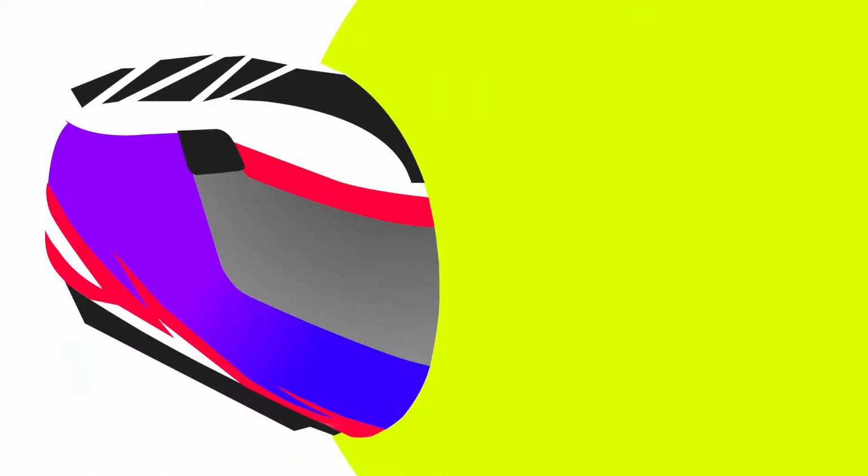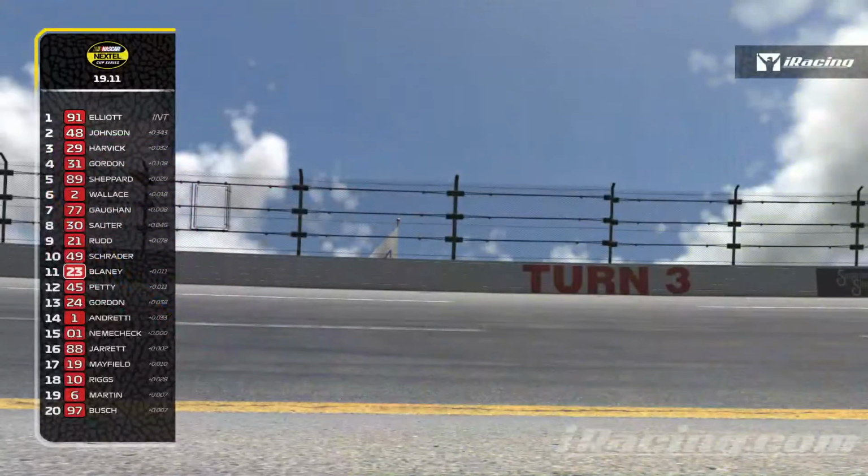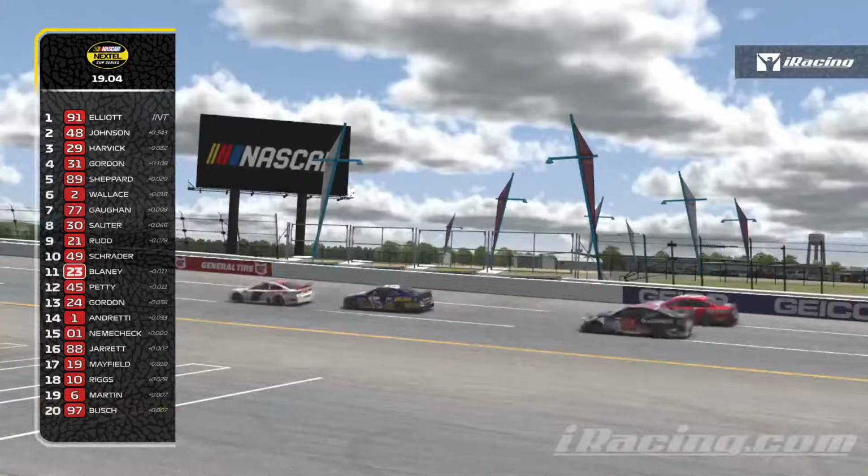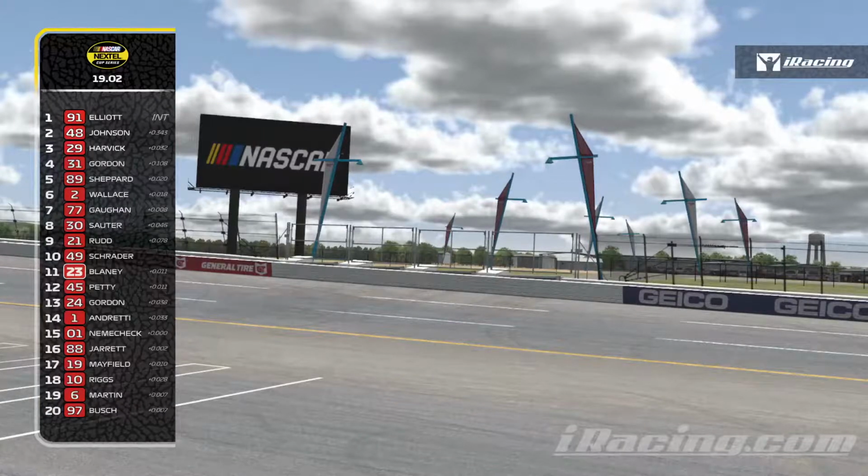I think I'm going to start just by showing y'all a little bit of practice. So let's go to that scene. There we go. So there's about 20 minutes left in practice. We're not going to watch the whole thing. We're just going to watch a couple minutes, probably 8 minutes or so, just to get this thing started.